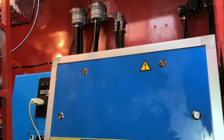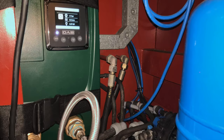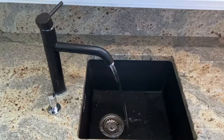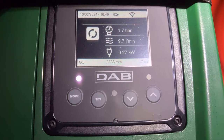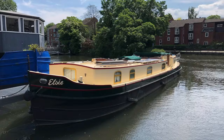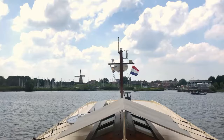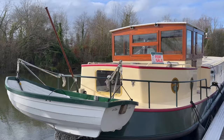She is packed with features, including a variable speed centrifugal water pump, which delivers a quiet, constant and even flow, and you can even monitor the usage via a handy app. Elsie has cruised the River Medway, the English Channel, Belgium, the Netherlands and of course the non-tidal Thames, which is where we came to visit her.